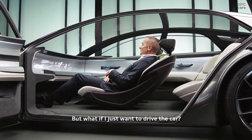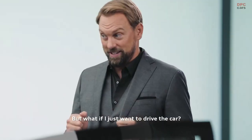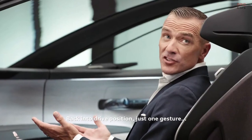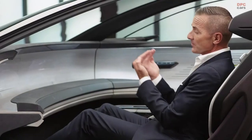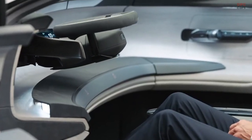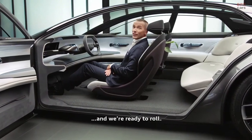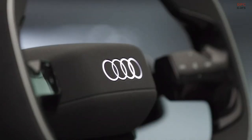But what if I just want to drive the car? Easier done than said, Stephen. Back into drive position, just one gesture. And we are ready to roll. Welcome to the future.